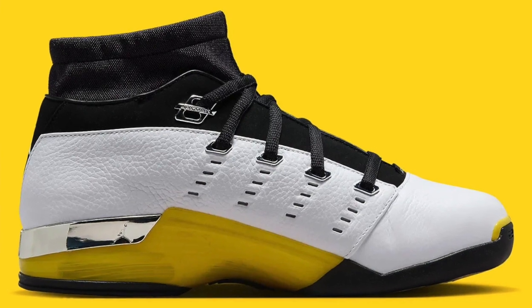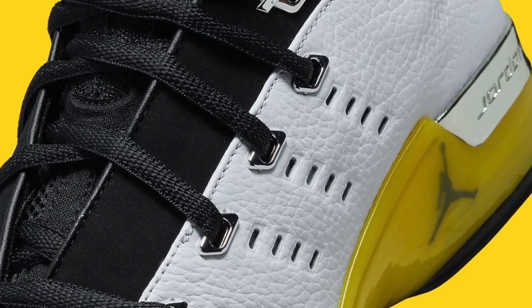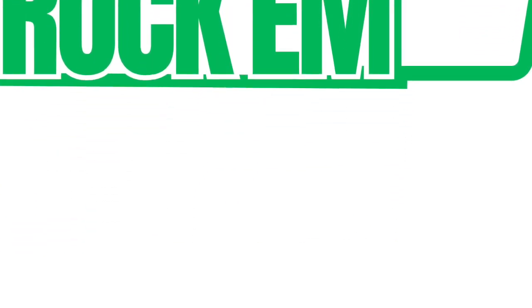I also like the heel stabilizer for support. So this is not an everyday shoe. This is just a shoe for hooping. I also like what they did with the sleeves, something different, for more support. But in saying all that, hey, I will be rocking those. That price point is pretty high, but I will be rocking those. What about you, my brother?